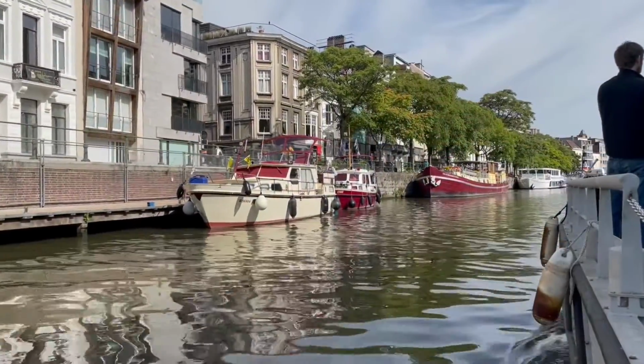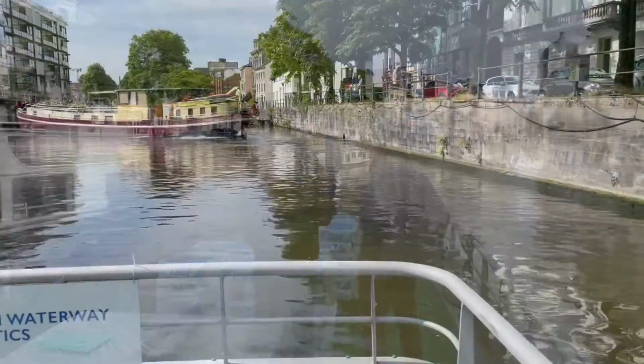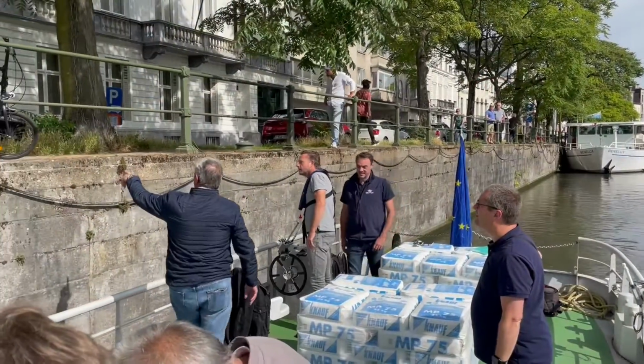After winding our way through the canal system and under even more low bridges, we reach our destination to offload the barge's cargo. But the crane truck hasn't arrived yet. We arrived first here in the city center of Ghent, and we are still waiting for the truck. So it proves that going into the city with the truck, it's a risk for waiting time. So now we have to wait a little bit more for the truck.